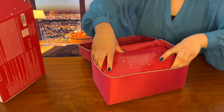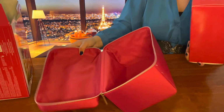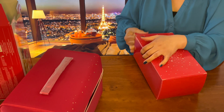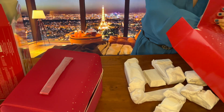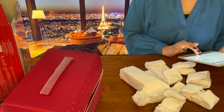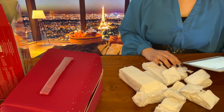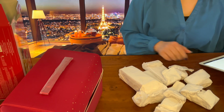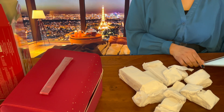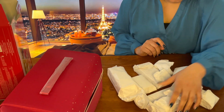Okay, so we can see how the things come in this box. Everything is packed so well. Let's see what we are getting in this. So we are getting a full size serum. The full size serum is 30 ml and 1 plus travel size, 2 revitalizing supreme cream plus travel size, and plus makeup favorites. Okay, let's open this. So we are getting skincare plus makeup in this box.